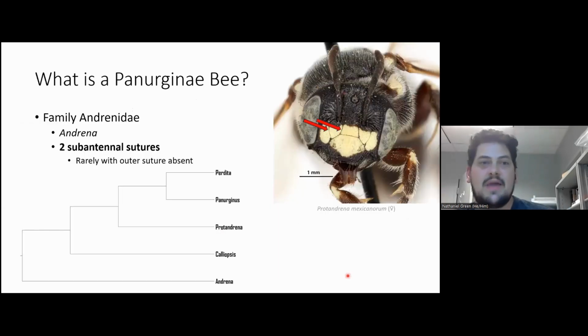Okay, so what is a Panurgine bee? These are in the family Andrenidae, which most people are probably familiar with because of the genus Andrena, which is very common in spring bees. So Andrena and the Panurgines, which are these four genera up here in Washington, and the Andrena are the other group. These are all united by having two subantennal sutures. So that's how we know that they're all closely related, along with DNA evidence.